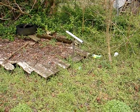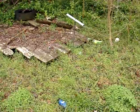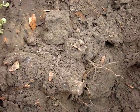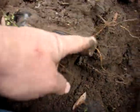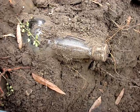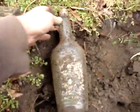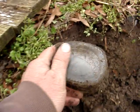Alright, I'm in Mount Olive, North Carolina. Finally found a privy after 5 hours of looking. Okay, I'm starting to find stuff. Only 5 inches deep we have this bottle. It looks like about 1968. But luckily I didn't give up because of that. Because I know there's going to be older stuff.